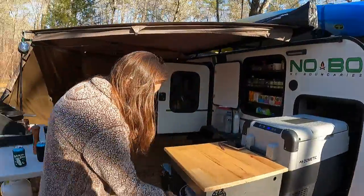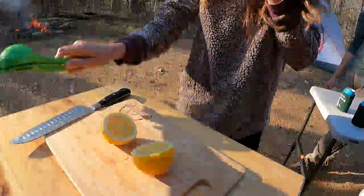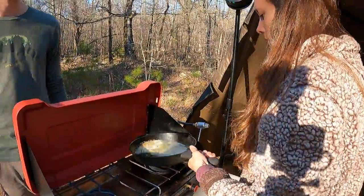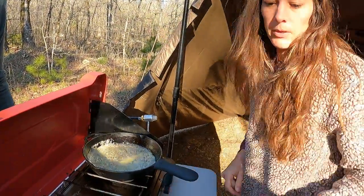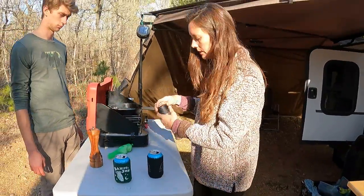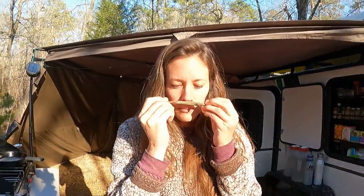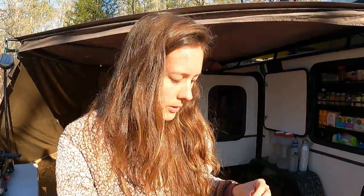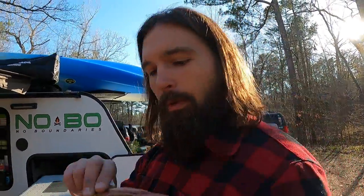All right, honey, what's up next? I have a lemon I'm gonna cut in half. One will go on ours and one will go on Jonathan's. And I'm trying to melt this butter here. Once that melts, we can continue. We'll put some salt and pepper on there. Gotta get a little sniff. That is really red too.